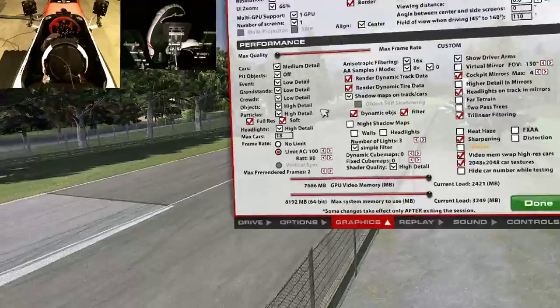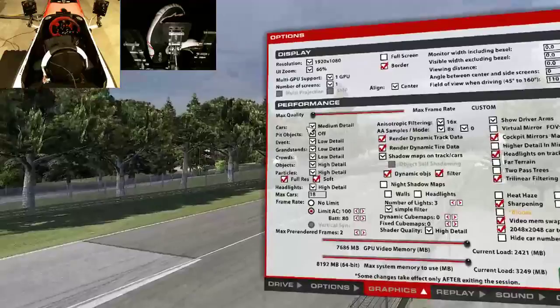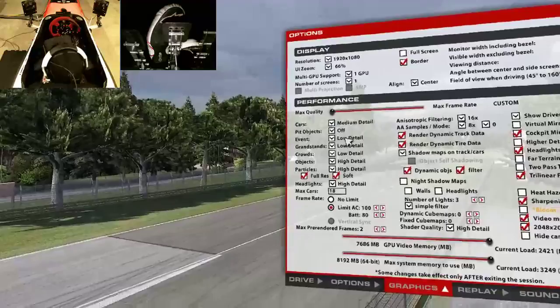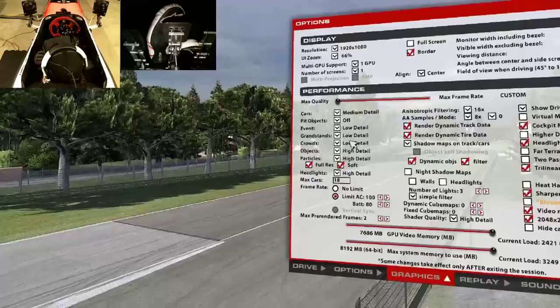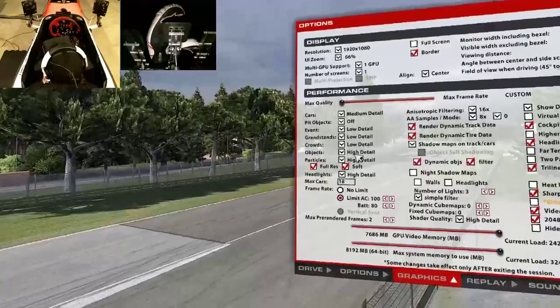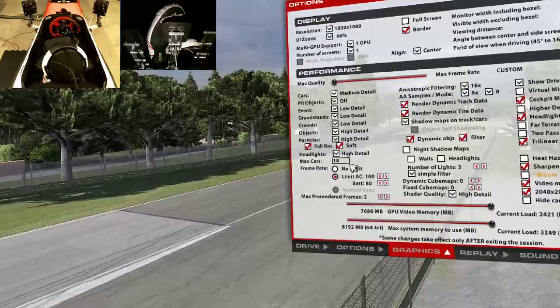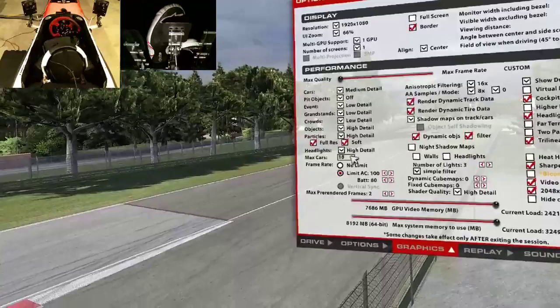All right, so I'll just read off what I have. I'm on 100 PPD, so cars, I have medium. Pit objects, I have off. Event, low. Grandstands, low. Crowds, low. I have objects at high. Particles at high with both full res and soft checked. Yeah, can't help but love that immersion. Max cars I set to 18.